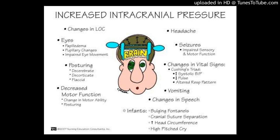Now, with increased intracranial pressure, what we want is to prevent or detect it. Well, how do you prevent or detect it? People just know they've got something going on with their head, they're going to have it. A couple of things that you're going to see done is that typically our patients are either head of bed up 30 degrees or they're flat. And a lot of times it's based on physician preference.